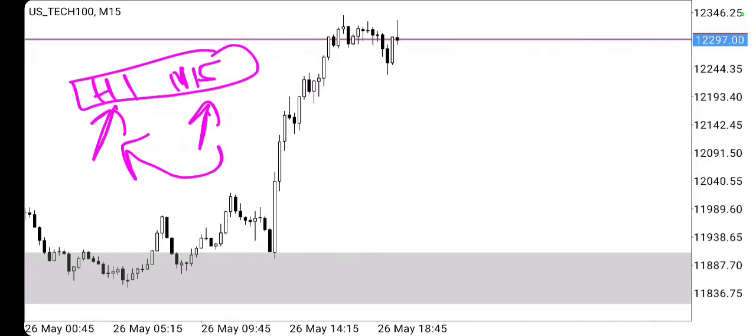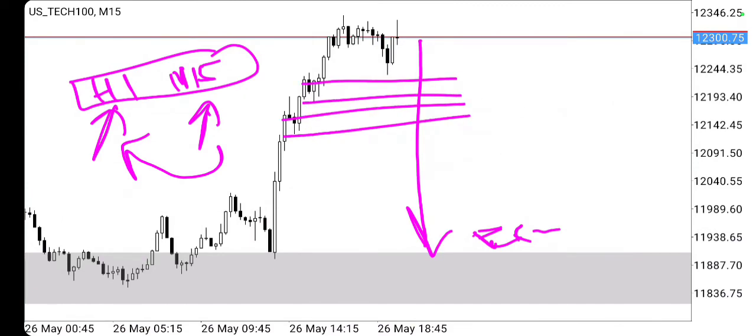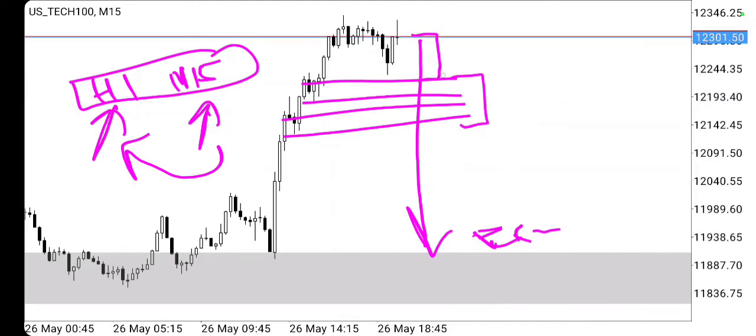So now if I'm executing here on M15, you can say that I'm going to exit here, right? Mara, what about this and what about this? Because these are the areas of support on your time frame, which is your M15, and they are pushing the price up. What are you going to do with them? So I can't sell here and say I exit there.